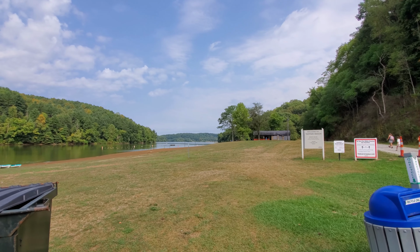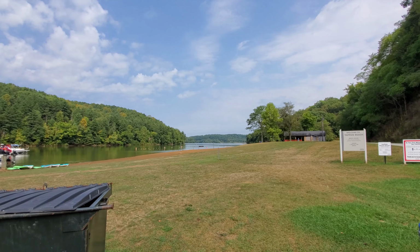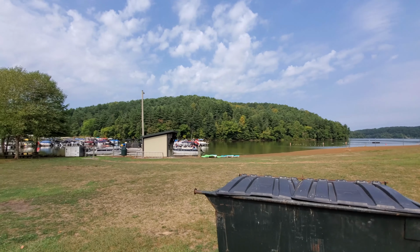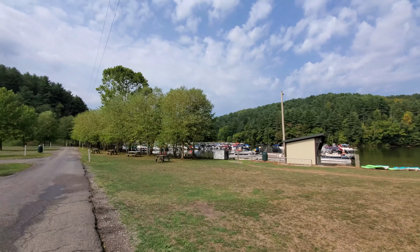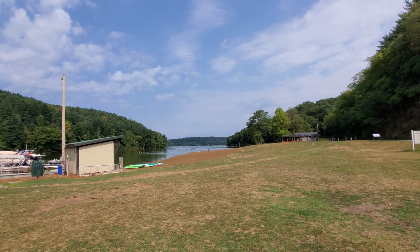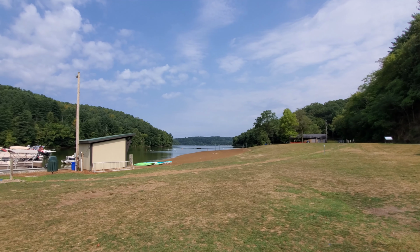So here it is, guys. This is the lake. We got somebody out here paddling a canoe already. Some people going over there to swim at the beach. People going out on their pontoon boats. Look at all this. Okay, yeah, I can see kids going out in the water over there already. I might just have to go out there and take a dip later on.